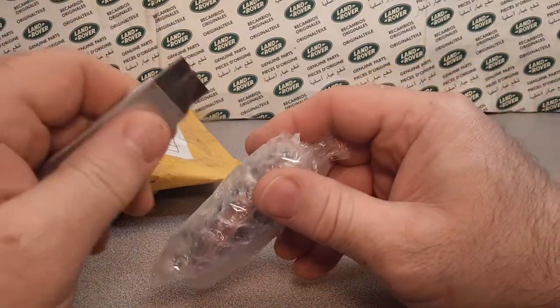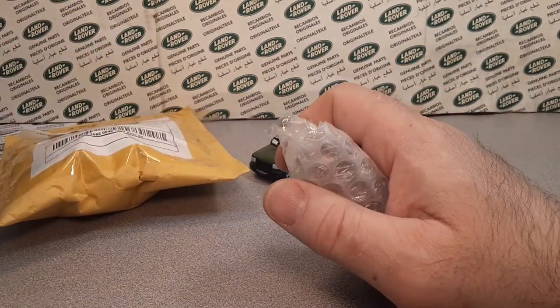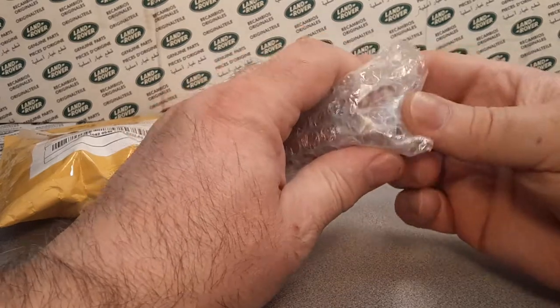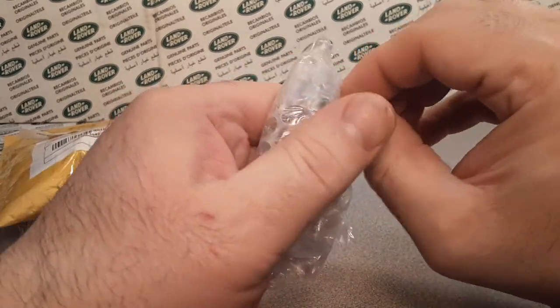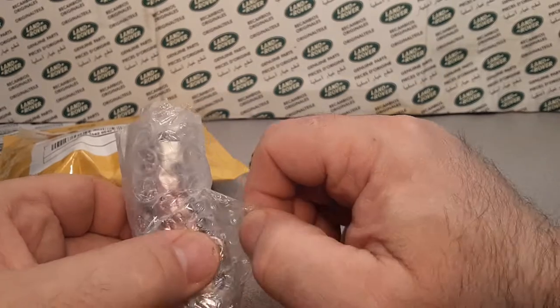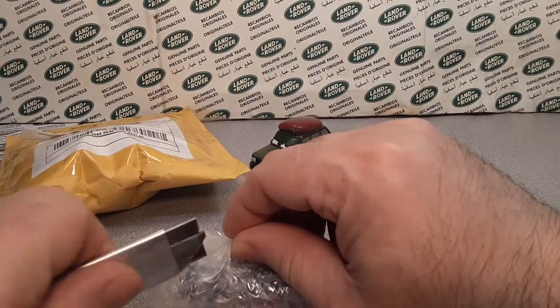I kind of looked at the tracking numbers, but then I forgot about them. I put all these together so I could just do them all at once. They come Tuesday, Wednesday, whatever, and I save them up, so then I can do one unboxing video for you all.